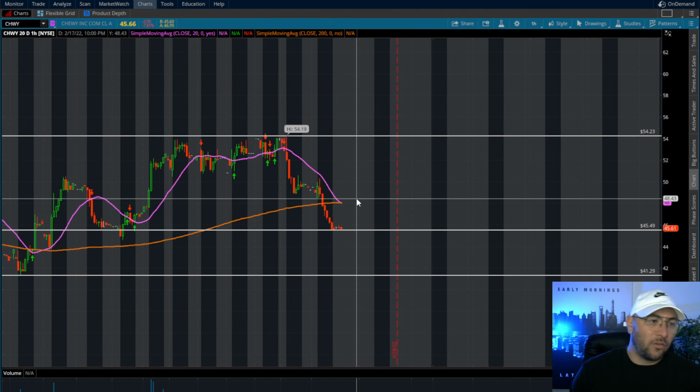We want to be trading with the overall market. So if the overall market is surging higher tomorrow, we're not going to want to really be shorting. We're going to want to take that position on the short when the futures start to stall out.